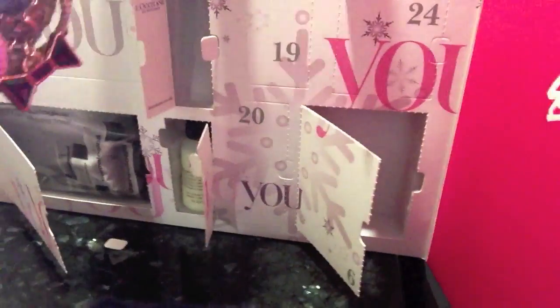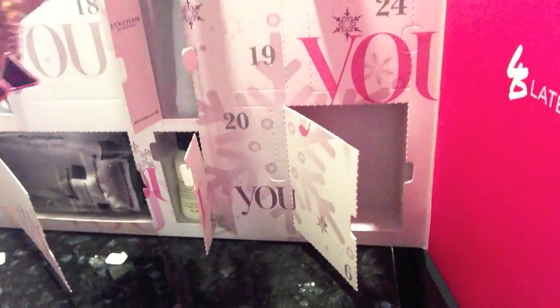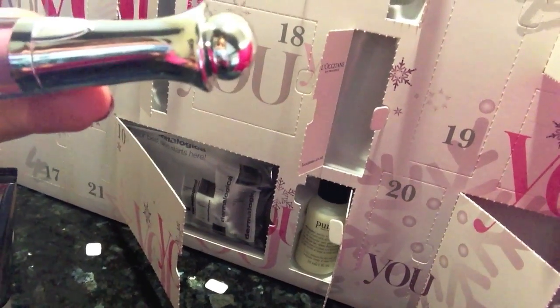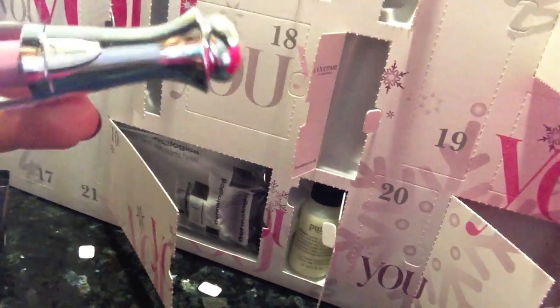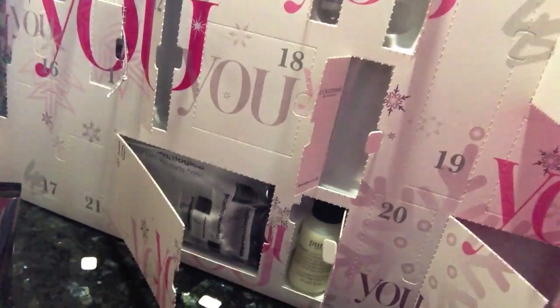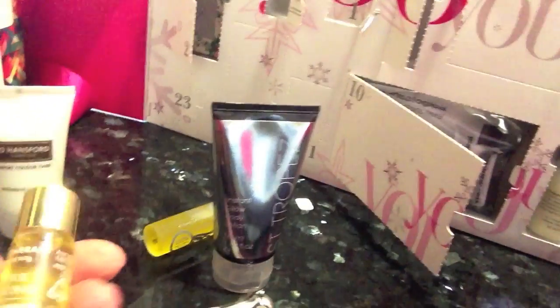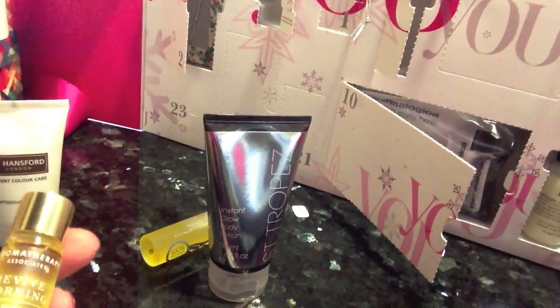15. This is so exciting. What is in this one? Ooh, what is that? A lip gloss? Myron-esque lip gloss. I like that colour. It's quite a cool packaging too. And then last but not least, today's one. 16. Look how teeny tiny it is. Oh, awesome. It's Aromatherapy Associates bath and shower oil, which is like my favourite stuff ever. Revive Morning. Yes, I love this stuff. So that is that advent calendar. Look at all the stuff, yay!